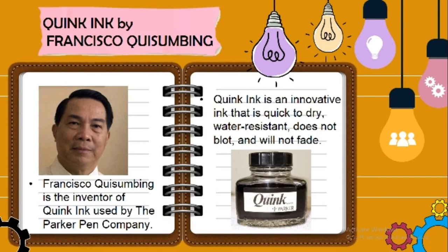Next, we have Quink ink by Francisco Quisumbing. Quisumbing is the inventor of Quink ink used by the Parker Pen Company. Quink ink is an innovative ink that is quick to dry, water resistant, does not blot, and will not fade. And it is considered one of the best-selling inks in all fountain pens.